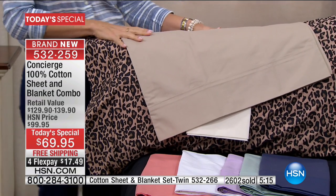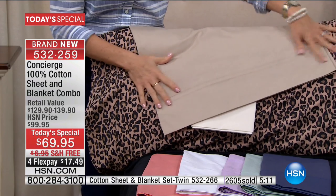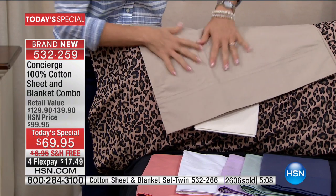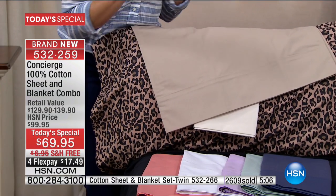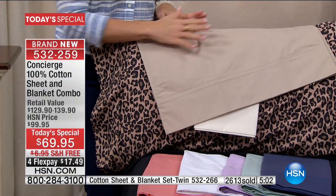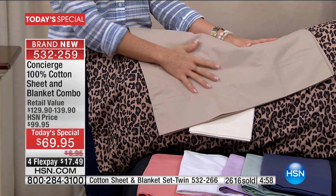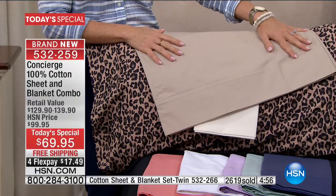Definitely. So let's talk about what you're getting. You're getting an entire set of 100% cotton percale sheets. Percale is the way the cotton's woven, so it's a straight one over one under stitch. Very breathable. It has a little bit of a matte, more of a crisp feel, and cool. The coolness to these is amazing. So if you sleep hot, you want to get these home and try them.